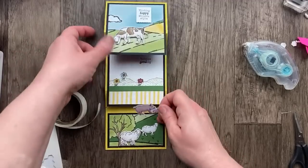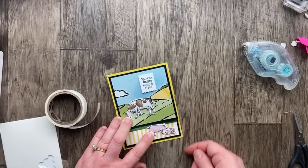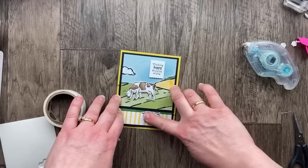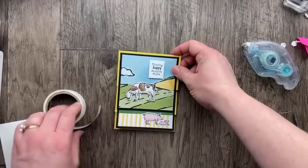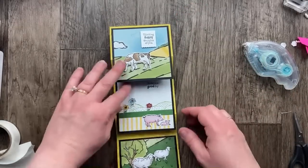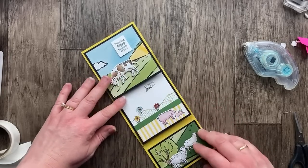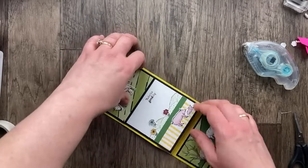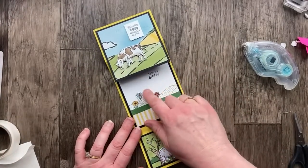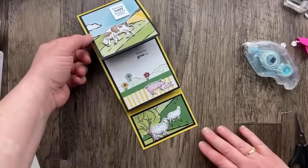Oh, you know what I just realized though, and this might change her mind, the pigs are going to be in view, although I don't think I mind that. I think we're going to stick with it. Thinking happy thoughts of you, today is a good day. I'm wishing that I stamped that a little bit lower, just because the very top gets covered. It's not that much though. I think it's okay. So there's a little room to write your message here, like, hello from Julie or whatever. But I think that's so fun.